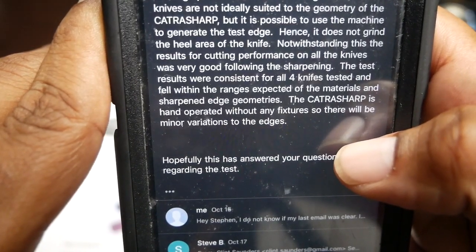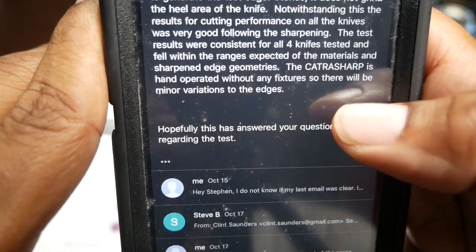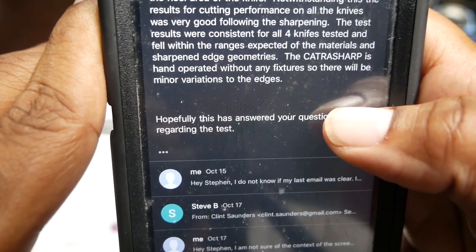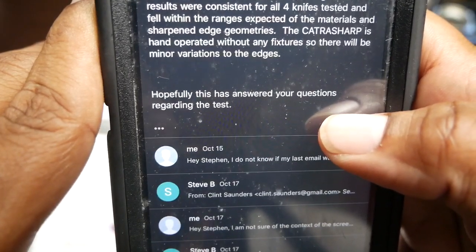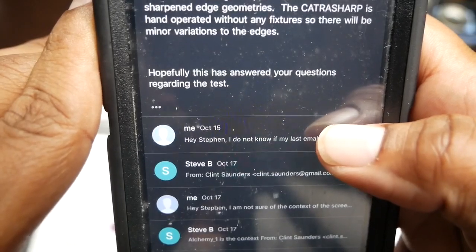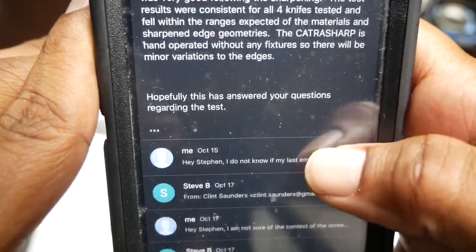Ideally suited for the geometry of the CATRA Sharp, but it is possible to use the machine to generate the test edge. Hence, it does not grind the heel area of the knife. Notwithstanding this is the result for cutting performance, and on all the knives was very good following the sharpness. The test results were consistent for all 4 knives tested and fell within ranges expected of the materials and sharpened edge geometries. The CATRA Sharp is hand operated without any fixtures, so there will be minor variations to the edge. Hopefully this has answered your questions with regards to the test.